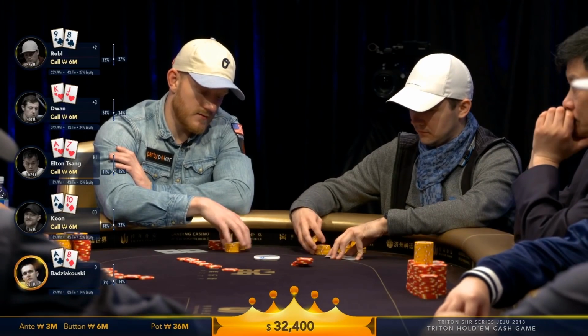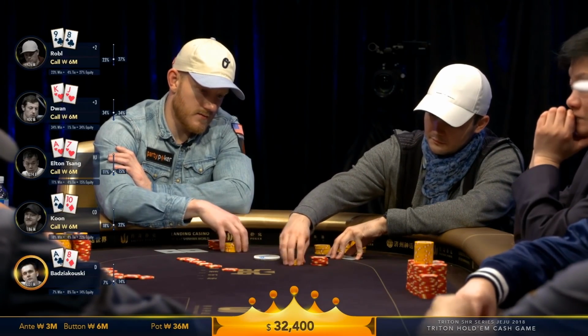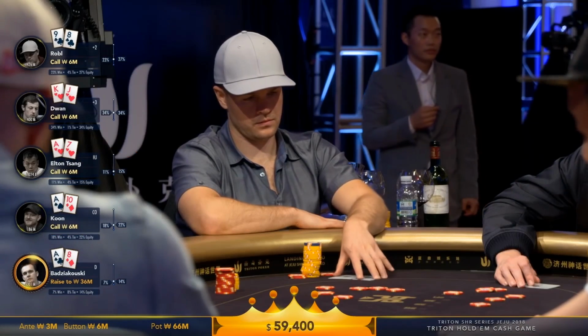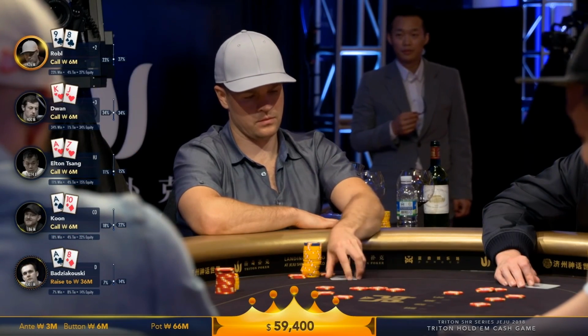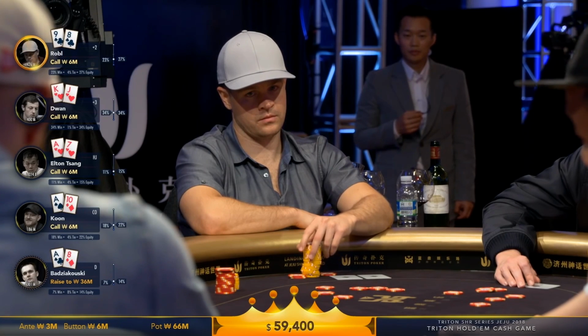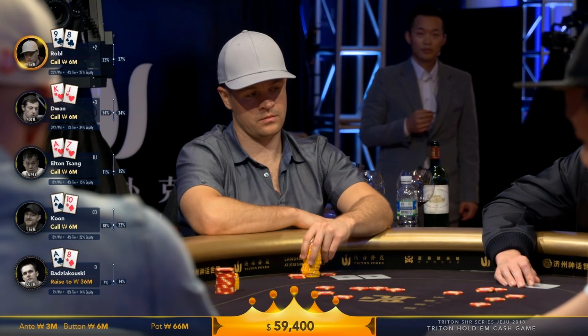Action on Nikita Badze-Kalski with ace-8 offsuit, going to try and steal these chips. Sees a bunch of weakness in front of him. Shouldn't see Robl go anywhere. He's got 9-8 suited.